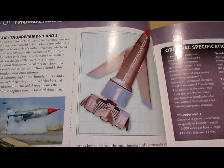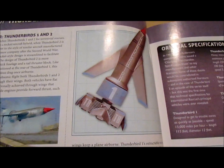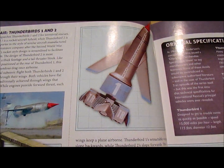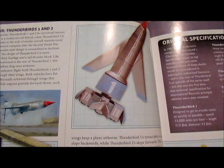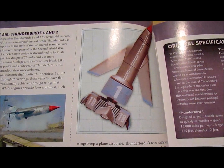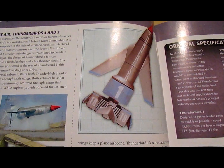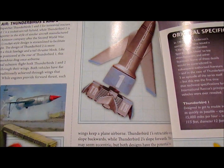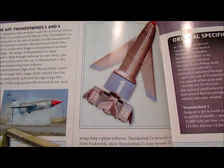Thunderbird 1's VTOL design employs just one central engine, which would lead pilot Scott Tracy to perform a precarious balancing act.